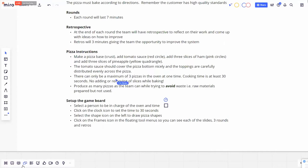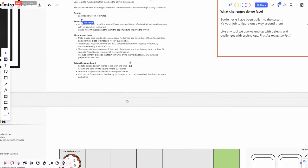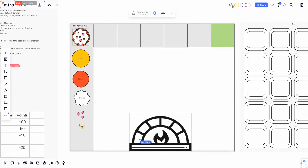And then we're going to click on the icon, set the timer for 30 seconds, select the shape of the icon on the left and draw pizza shapes. Click on the frame icon in the floating tool menu so you can see each of the slides, three rounds, retros. Not sure that works entirely, but we're just going to come over here and I'm going to bring everyone to me, or everyone's going to just come to me anyways, because that's awesome.